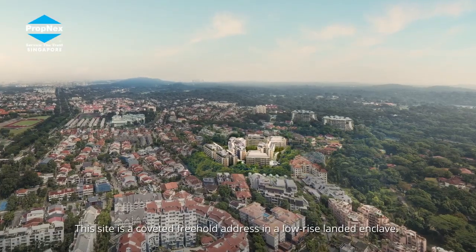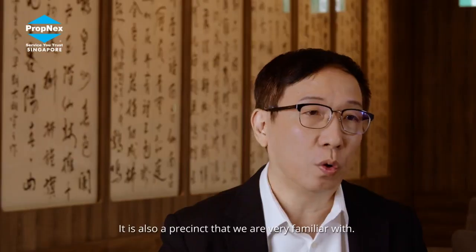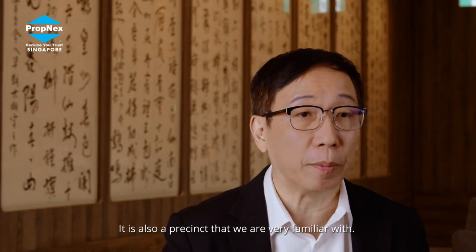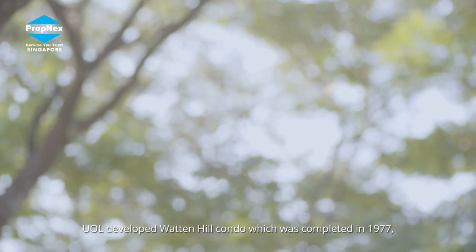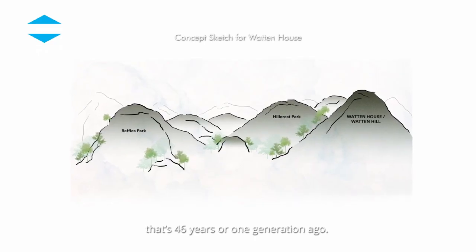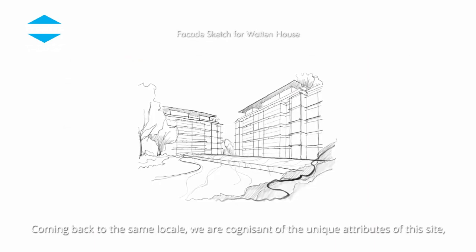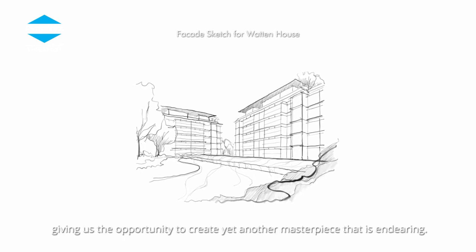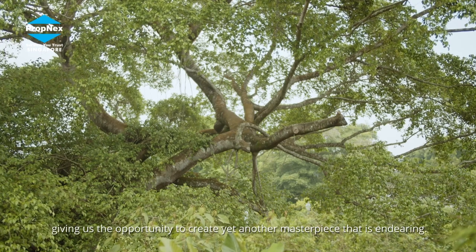To me, Watten House is truly exceptional. This site is a coveted freehold address in a low-rise landed enclave. It is also a precinct that we are very familiar with. UOL developed Watten Hill Condo, which was completed in 1977, and that's 46 years or one generation ago. Coming back to the same locale, we are cognizant of the unique attribute of the site, giving us the opportunity to create another masterpiece that is enduring.